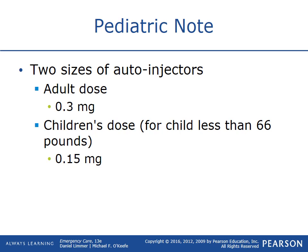It's actually very rare for an infant to have a sensitivity because they have an underdeveloped immune system, so it's very rare for an infant to have an allergic reaction. And that's why you don't see infant type dosing.